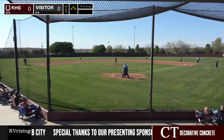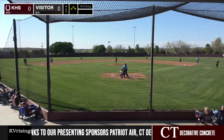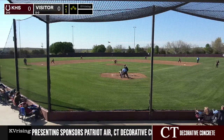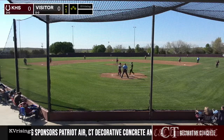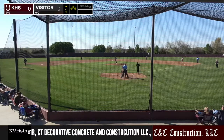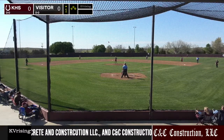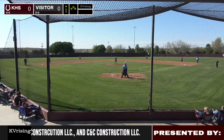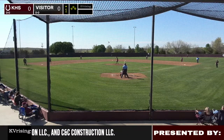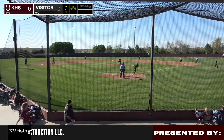Beautiful afternoon here in Kellyville. As far as the sun shining, just a look, you've got the heavy breeze up high. Strike, oh, that's called. 1-1. Corner for strike 1. That outside corner he loves to paint. Normally it's on the right-handed batter, but good to see that he's able to do it to a lefty also. That's that curveball right there.